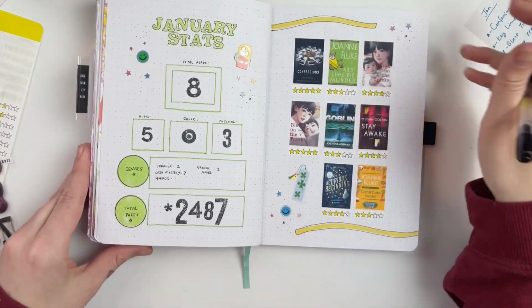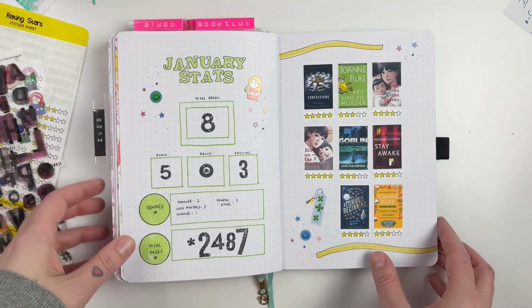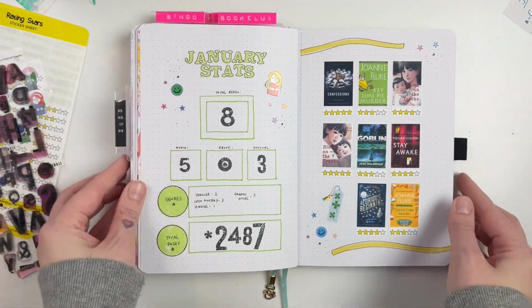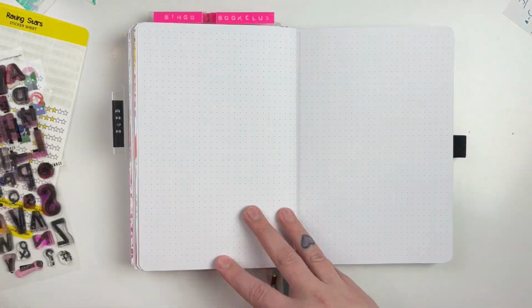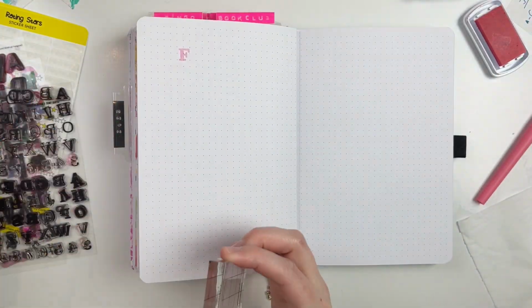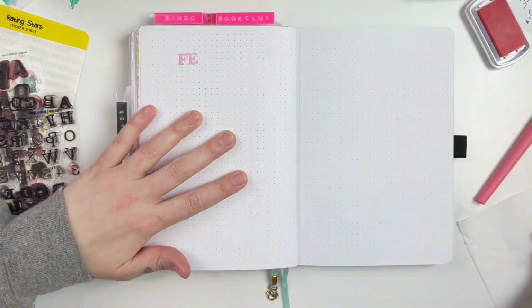And then we'll move on into February, where I did not read very much at all. So I think we all have those months, but for me, February was really busy with Valentine's Day. Not that we did a lot, but me and Will did have a few plans, like some date days and stuff to get out and about.